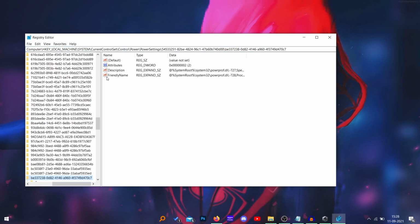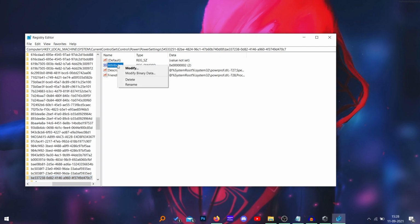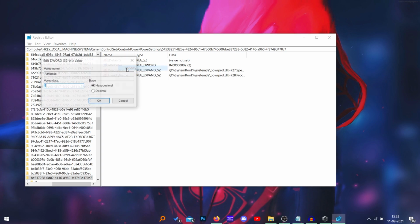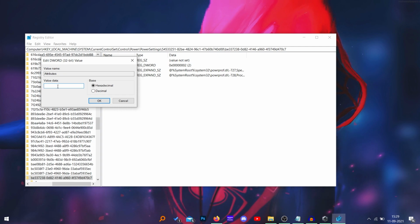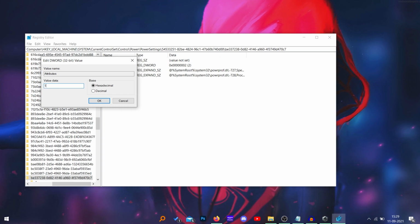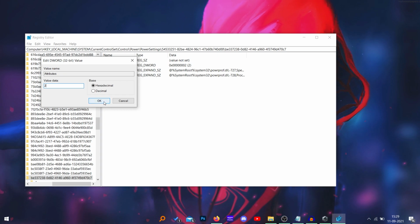After that, you need to go to the attributes option, and you again need to press the right mouse button and click on modify. After you click on modify, you get a window like this. Usually for most laptops, this value is either 0 or 1. So you need to set it to 2. After you set this value to 2, you need to click on that OK button.